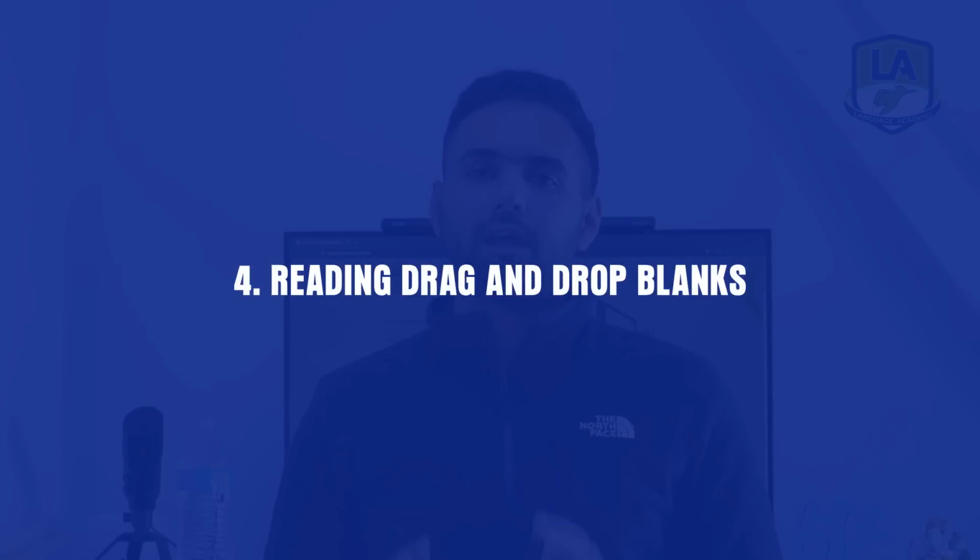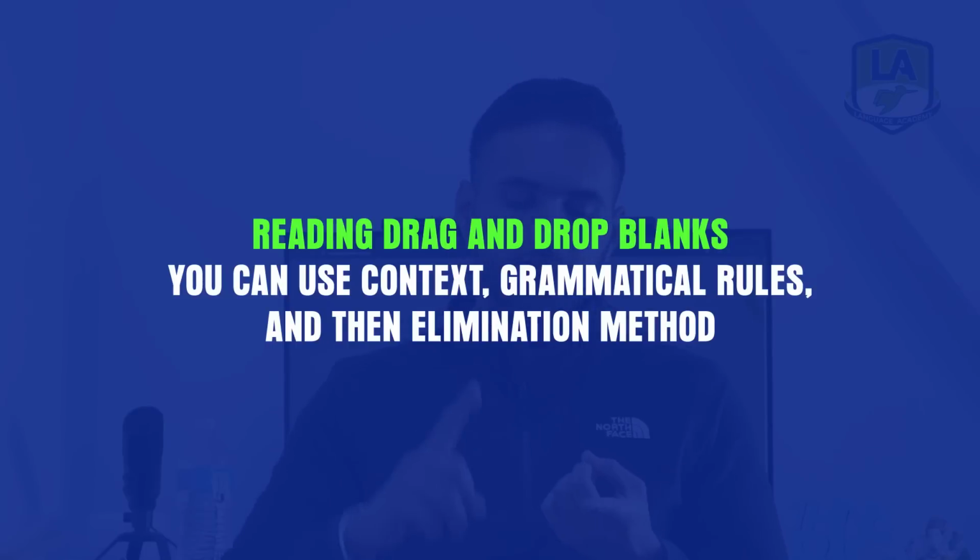Fourth question is reading drag and drop, pretty similar to drop down blanks. Over here you have around 4 to 5 blanks and 7 to 8 options. So you can use context, grammatical rules, and then the elimination method to solve these particular blanks.